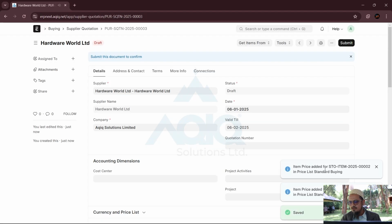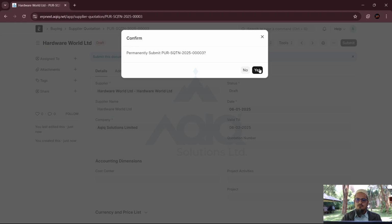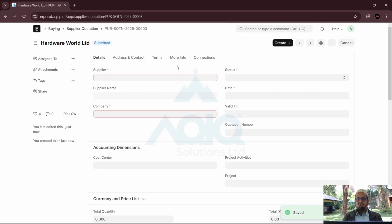Now you see here it updates my buying price, because inside the system I made a setting that it has to update the buying price, and that can be disabled depending on the preference of each company. Okay, I can disable it. So I'm going to save this document.